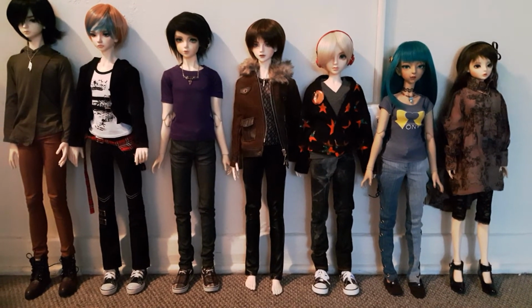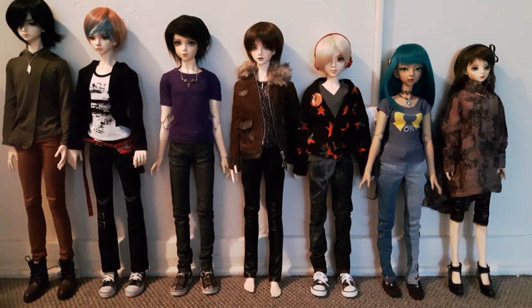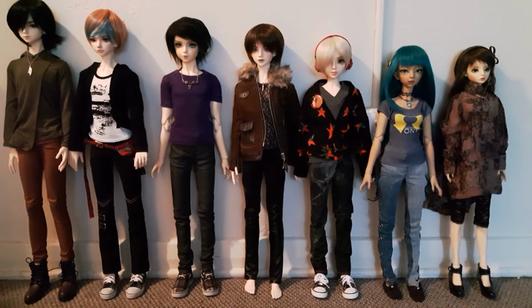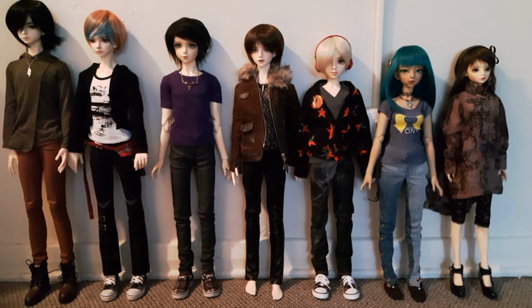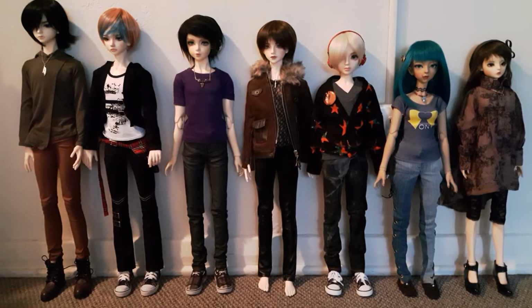I think he was an event head from, I think, the summer of last year. Yeah, I think he's a 16 summer. That's my best guess anyway. And he is on a Mirodoll 61 centimeter body. This is the body I just got.